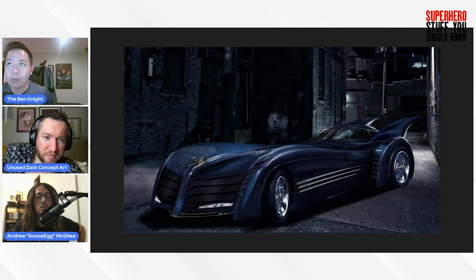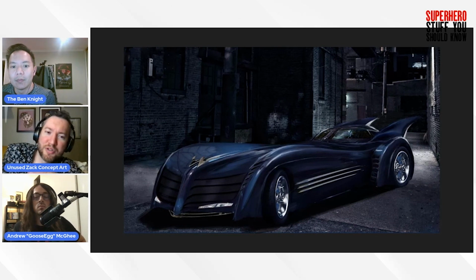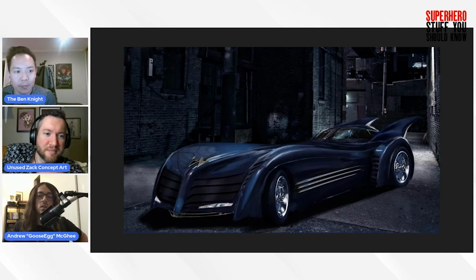I don't mind the grill it has with the lines and everything, and the lines on the side. Honestly, it looks like they just went out of their way to make it look like the '89 Batmobile, but added some extra little details and textures so it wasn't exactly the same. So I think it looks fine. I don't find it upsetting. Andrew? It's okay. You can tell it's really based on the '89 one, which is cool.